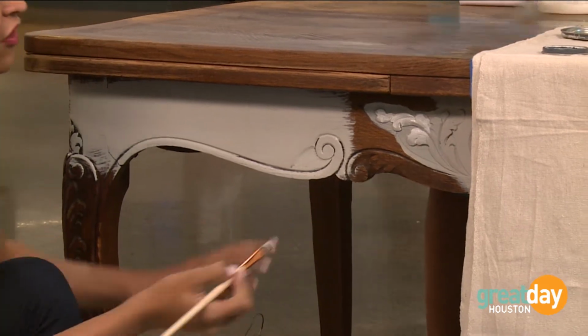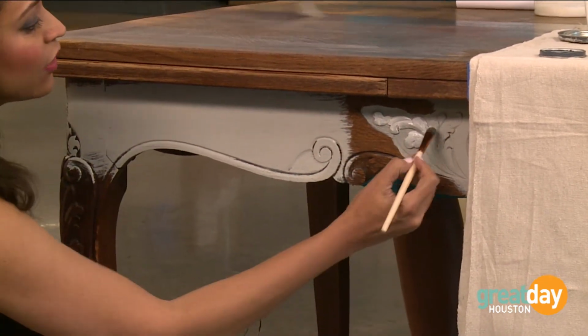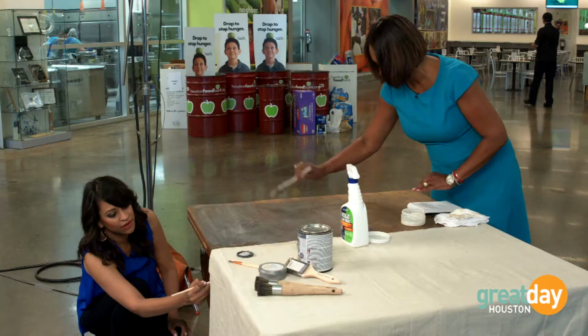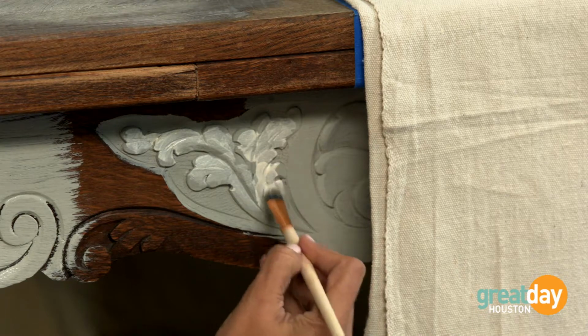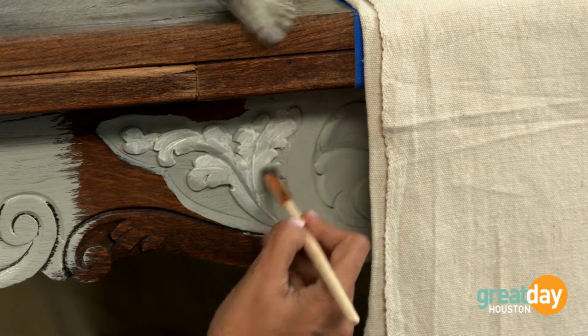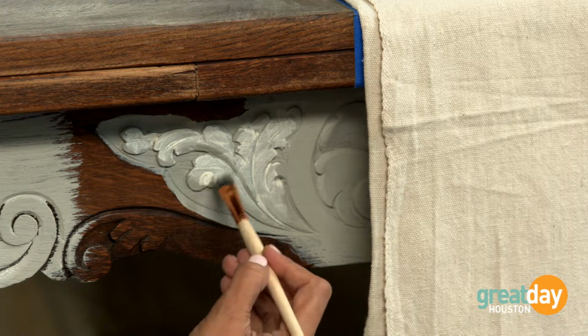So here you can see I just take a little smaller brush and just add a little white to the details, and I absolutely love doing this on pieces of furniture when these details pop to life. And I know we are afraid to paint over furniture, but this paint is mess up proof, and it was designed to go on furniture, so you're going to have a great outcome and a great result.